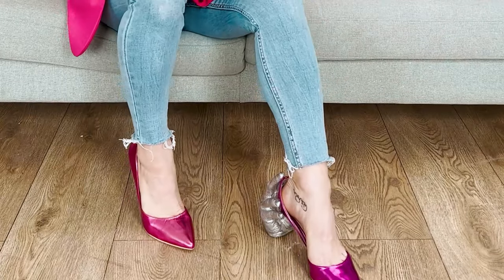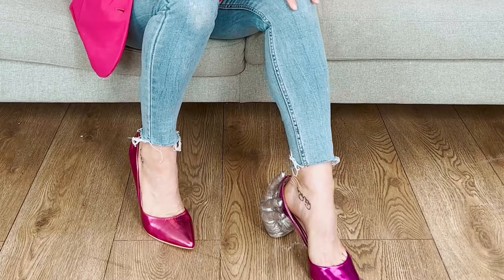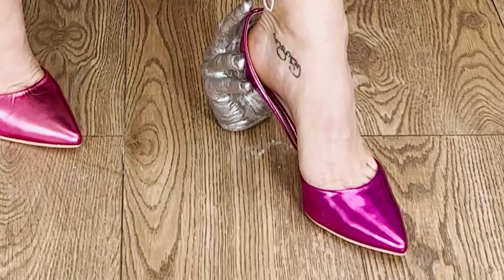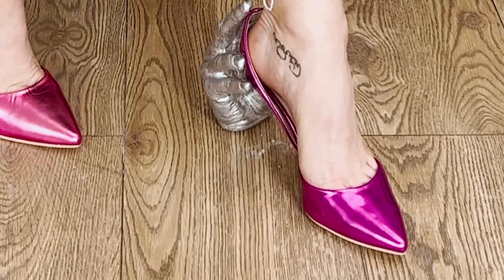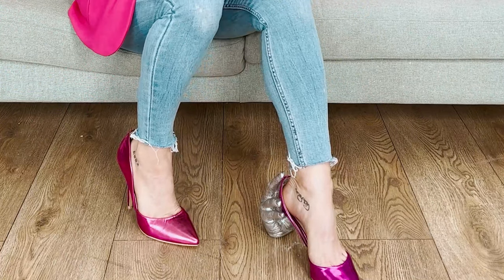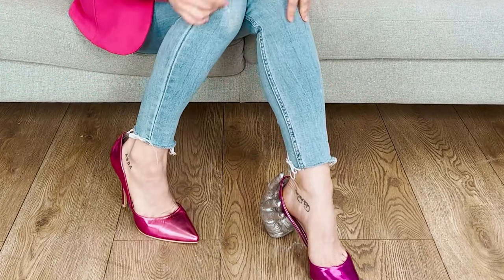Today, I decided to do a lazy cat walk because I want to spare my beautiful skin for beauty sleep, etc. But look at these divine colors and this divine heel. I even complimented the jacket because I'm the queen. I love it, I love it, I love it.